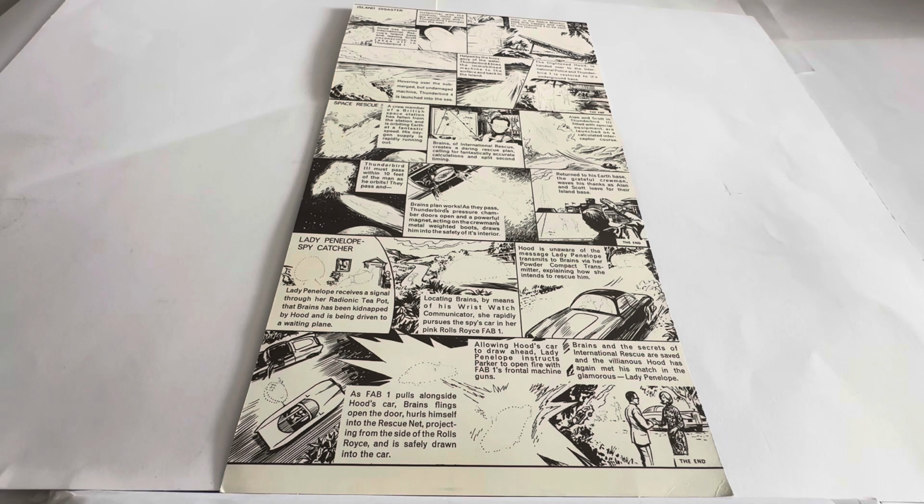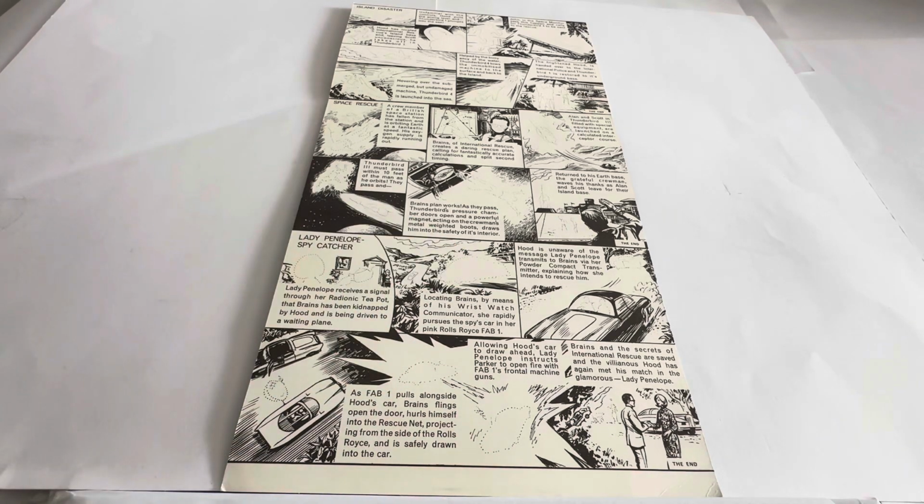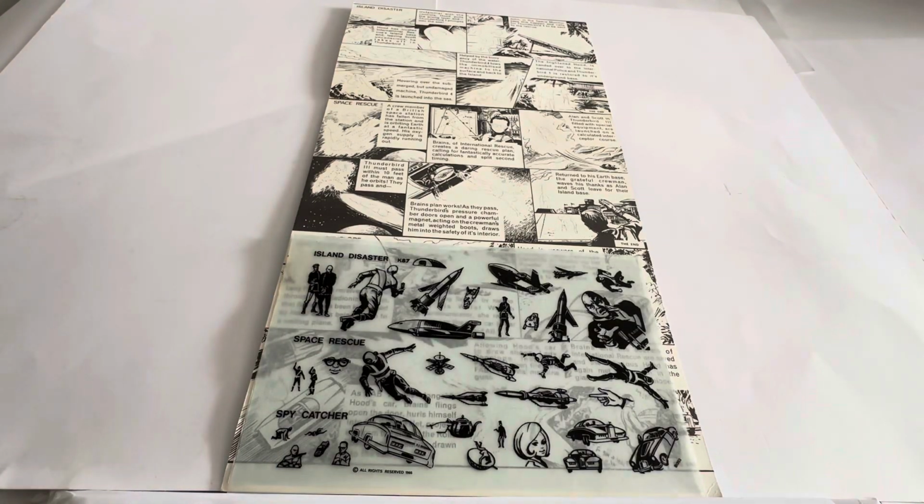Okay, so that is three stories, and again you can see on the bottom story you've got the outlines for the stickers to be rubbed in. So very, very classic design, which there used to be an awful lot of these sets available back in the early days.